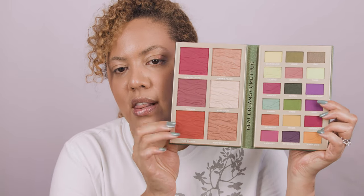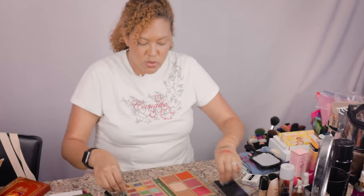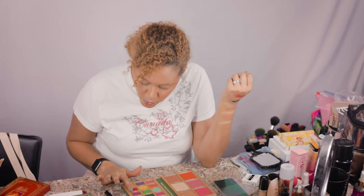I think this one was the mid-tone one and this one is the deepest one. And you can see here are the shades for your face and all of these are eyeshadow products. And let's try them out. Let's swatch Voodoo. Ooh, this is cool. Kiss, which is a beautiful purple shade.